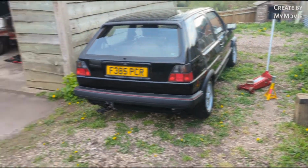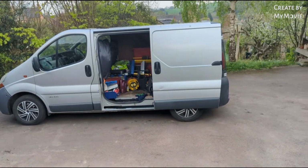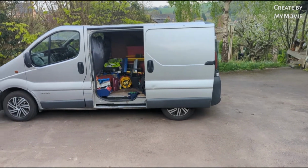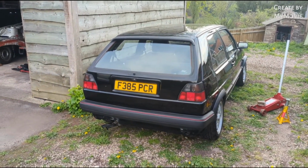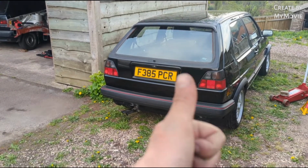Anyway, there you go, guys. Productive day. I've managed to do the oil change and replaced all the side door runners and rollers and handle on the van, and I've done the sensor and the fuel filter on the Golf. So yeah, not bad. Managed to get a lot done today. Happy days.